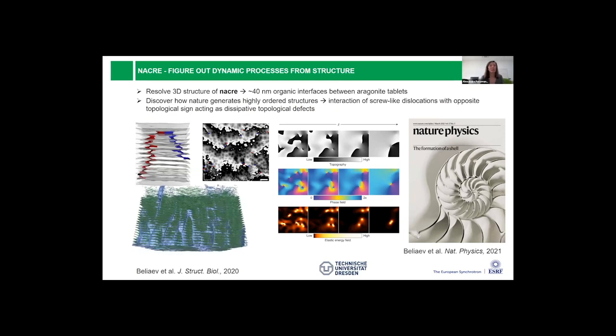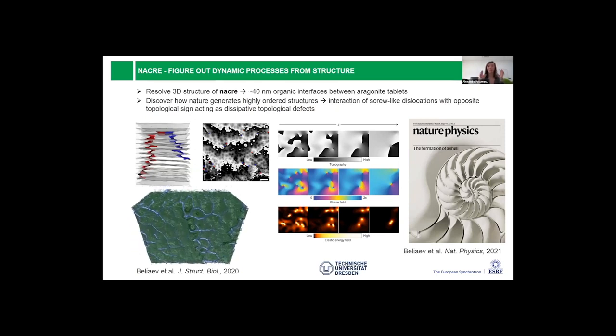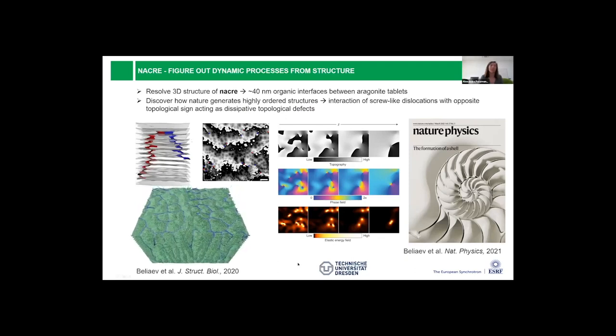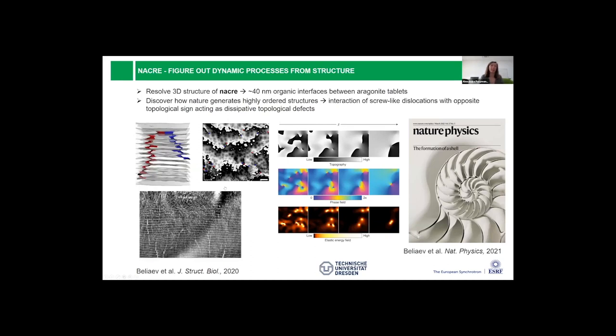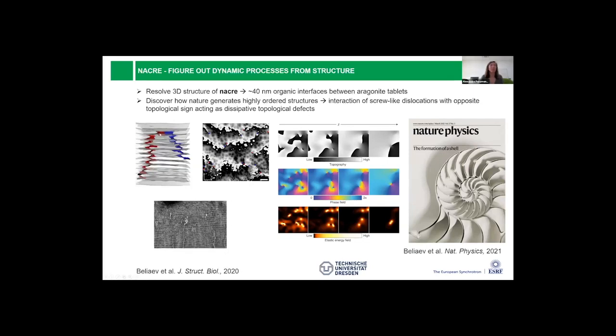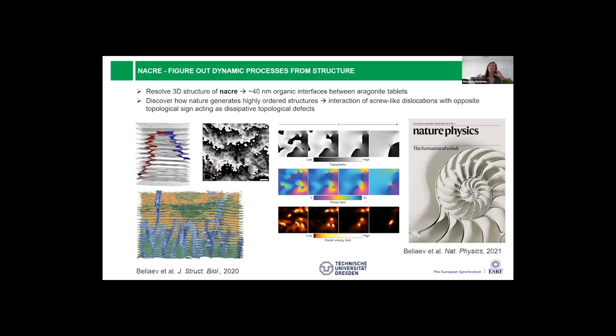So we had to do this in cryo, and luckily in cryo it was stable, so we could resolve these interfaces. And this is work by the group of Igor Sloniker in Dresden. So they managed to then segment these interfaces, and they discovered a structure that was not known. There are dislocations which are screw-like, and they have opposite topological signs. So these act as dissipative topological defects.